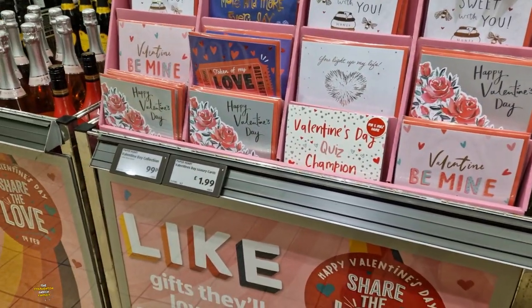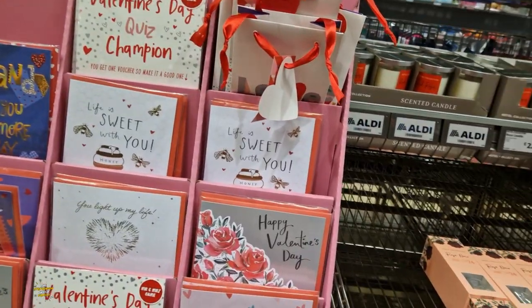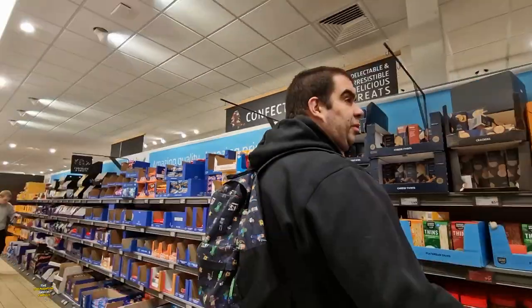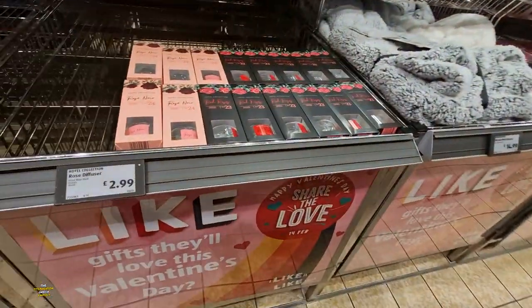So they've got the Valentine's Day stuff in here. Me and Stephen don't really do Valentine's Day. We used to, as loved up teenagers. We used to do Valentine's Day when we were younger.